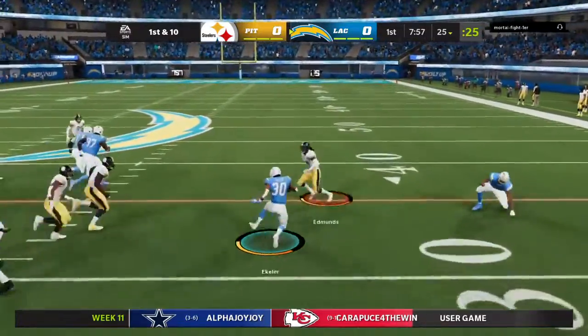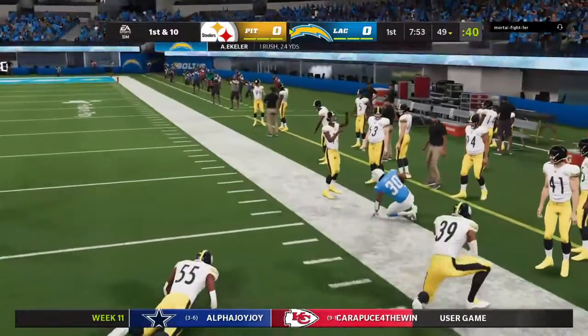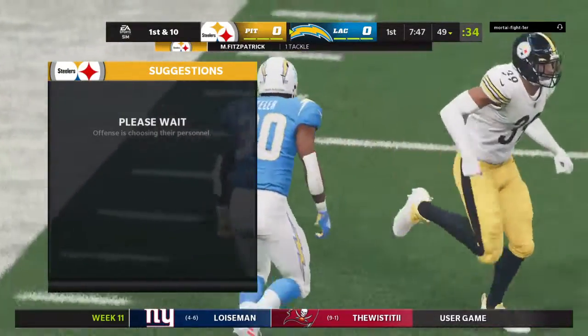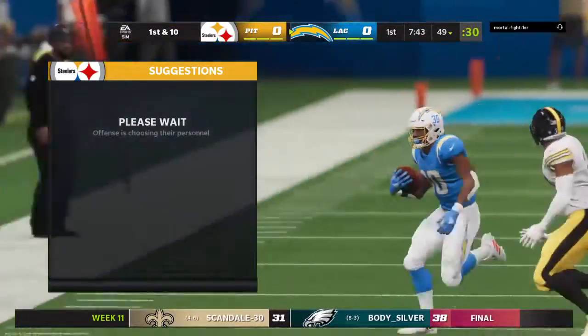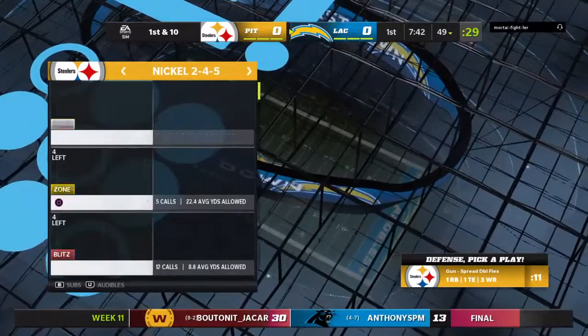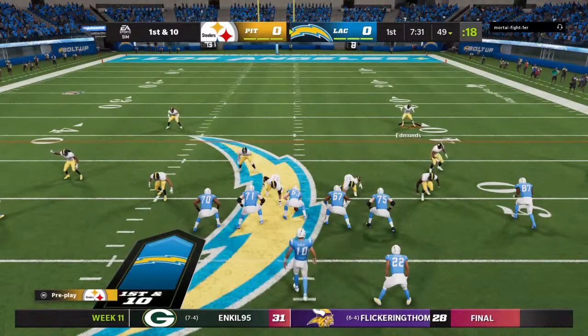They'll run for the first time with Austin Eckler. Dancing away at the 35. And they nearly get this all the way to midfield. Mark him down at the 49. Good yardage as he rumbles for 24 and a first. So one play, and they're already just shy of midfield.